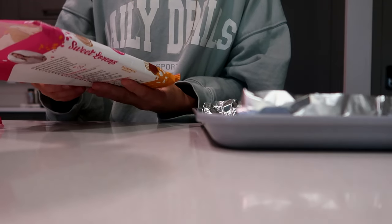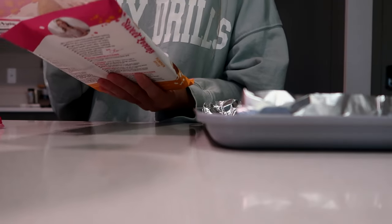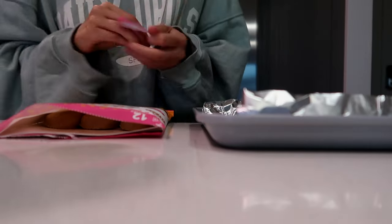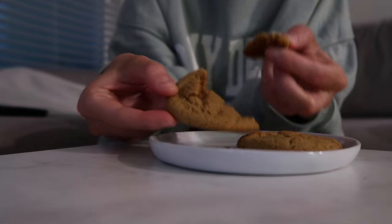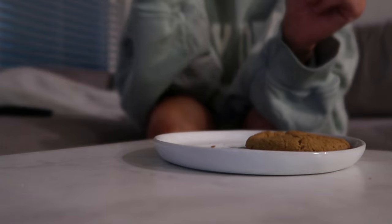And I remember I went to Whole Foods towards the end of October and they were out of stock at that point. So I'm very excited. I think I'm gonna make two. Moment of truth. I let them cool for a little bit. These are going to be my obsession in the fall.